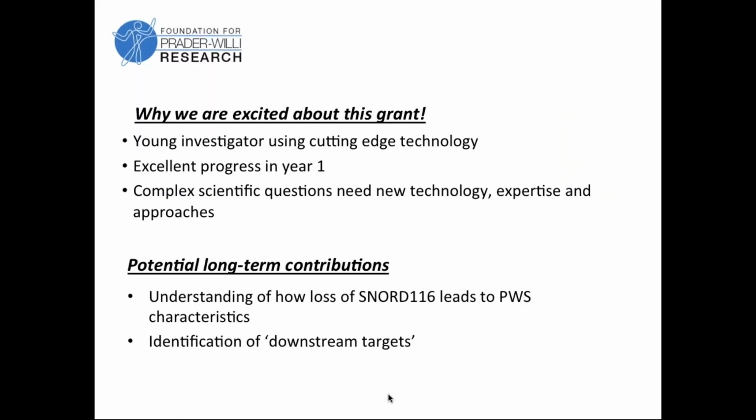So we're excited about this grant because it's a young investigator. As I said, we really need to, I think, boost our support of young investigators. And it's a young investigator using brand new technology to address the question of snoRD116 function. He's made great progress in year one, and these are really complex questions. This region of the genome is really difficult, and it's going to take some complex technology, I think, to really have a full understanding of what the snoRD116s are doing. And it has very similar long-term potential contributions to understanding PWS and identifying targets.